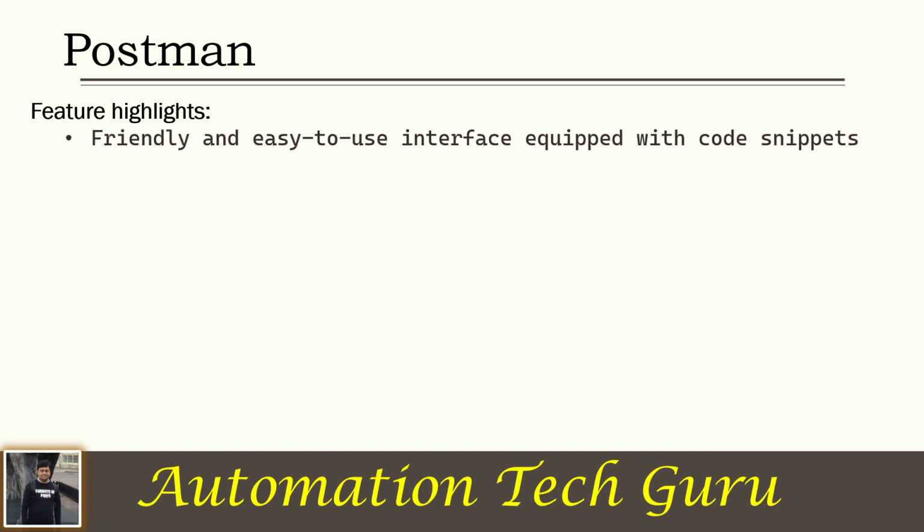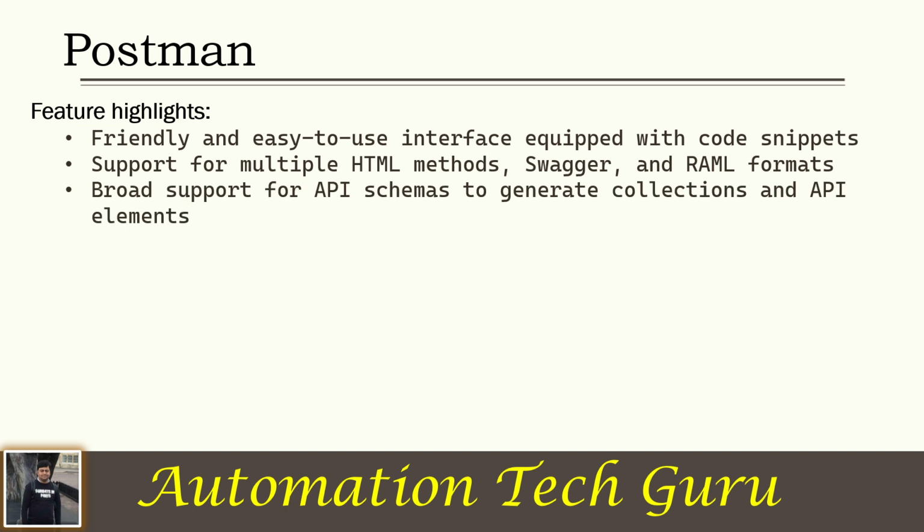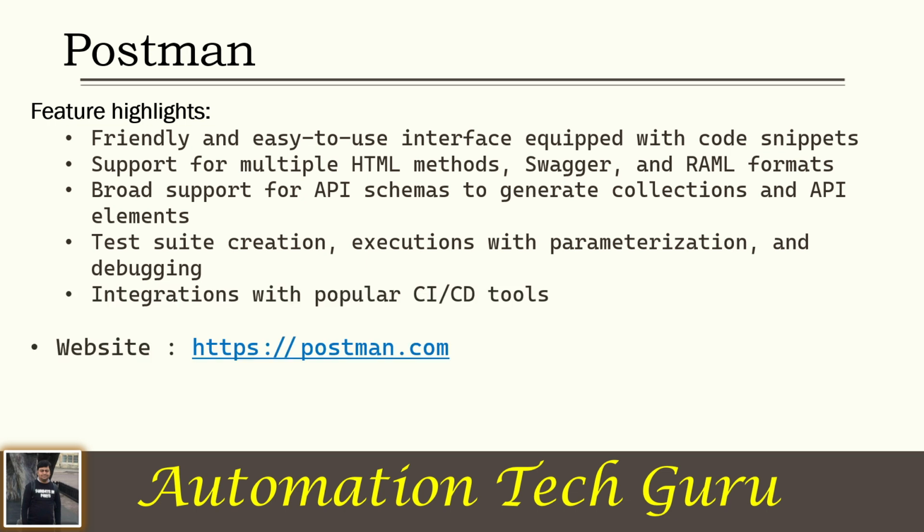Feature highlights. A friendly and easy to use interface equipped with code snippets. Support for multiple HTTP methods, Swagger YAML format, broad support for API schemas to generate collections and API elements, test suite creation, execution with parameterization and debugging, and integration with popular CI/CD tools.